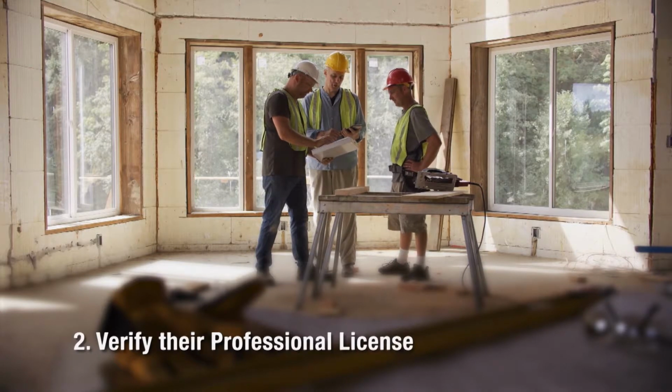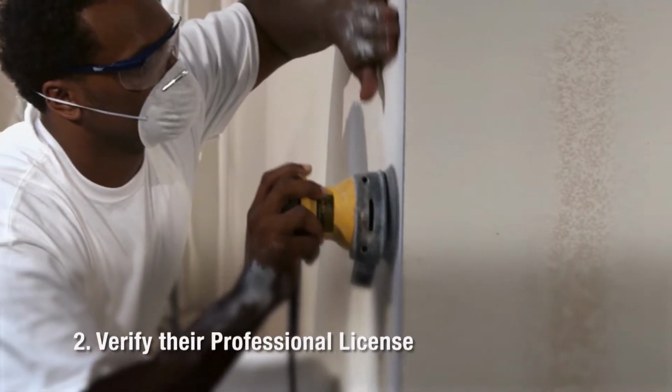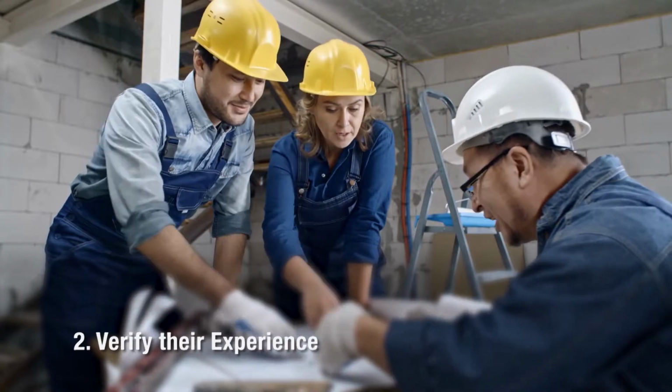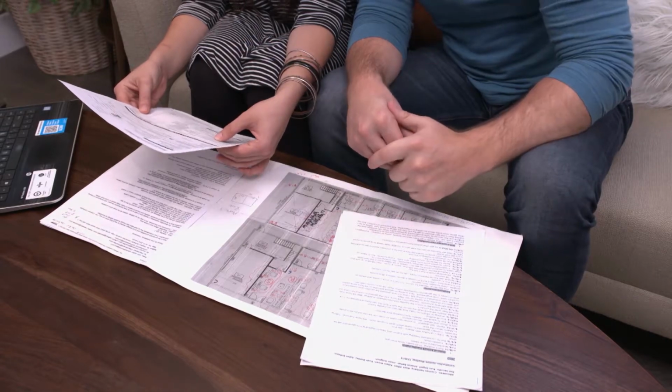Second, you want to verify their license. You want to make sure they're properly licensed and that the local authorities have that license on record. And you also want to verify their experience. You want to know that the contractor that's doing work at your home is going to provide quality work in a timely manner. And always check terms for payment and warranty before work is started.